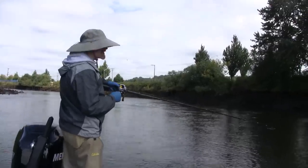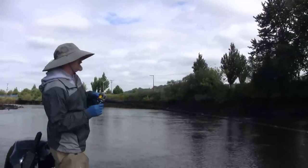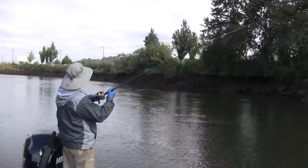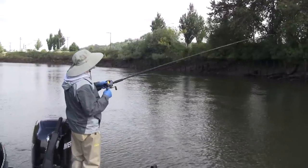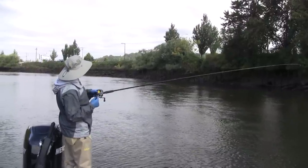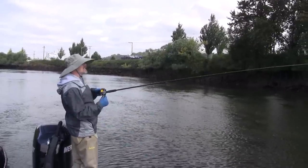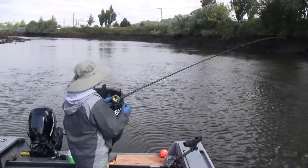There's a long line hookup. Got them at the tail end of the drift, huh? Yeah. Nice thing about having that braid is there's no stretch. Yep. So if there's nobody around, no obstructions, and you can still see your float, let her go. Yeah, well, we got the river to ourselves here. Yeah.